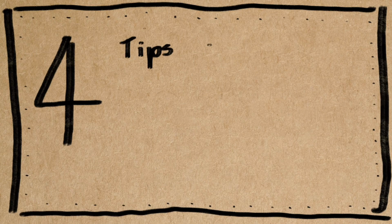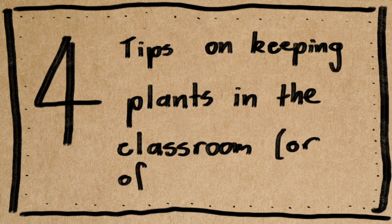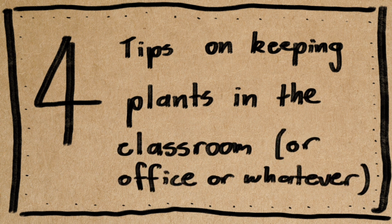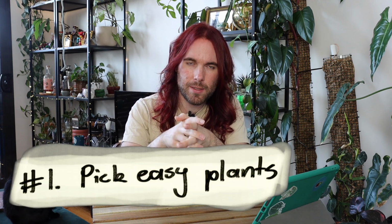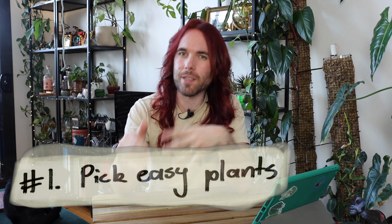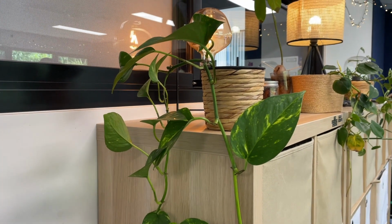But I do have 4 tips that I'd like to share with you if you're going to do something like this in your classroom or in your workplace or in your home. The first is pick plants that are easy. As teachers, we have got so much on our plates. The checklists of work that needs to be done never ends. There's always more to do. It's continuous, it keeps getting added on. We want to keep it really stress-free for ourselves. So picking plants that are really hardy is going to be really important.